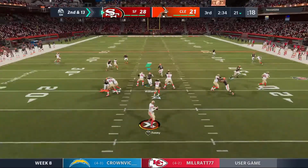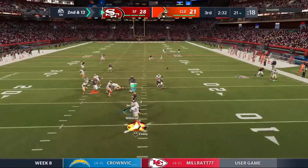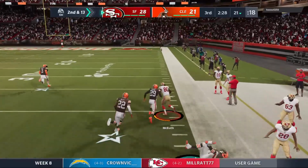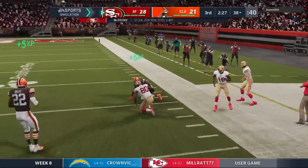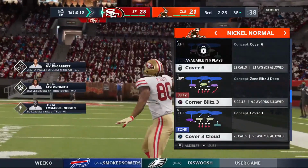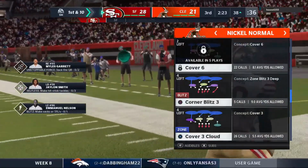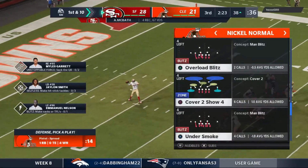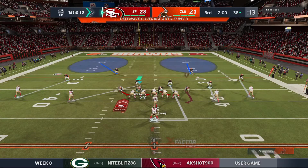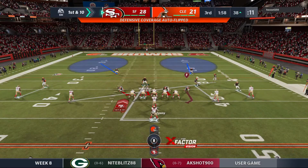Play action, they'll throw. And he finds a man on the crossing route. And he will finally be taken down, but not before he reaches the 38. A big play there for the Niners. 41 yards. So how about that for a chain mover? They're all the way down inside the 40 now for 1st and 10.